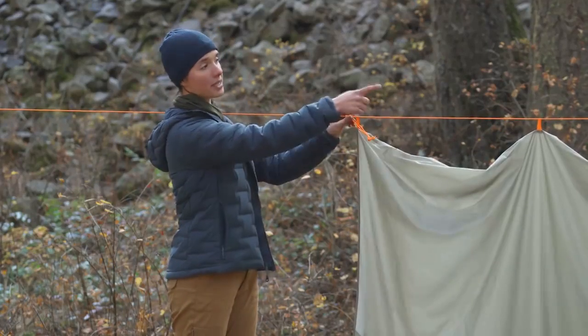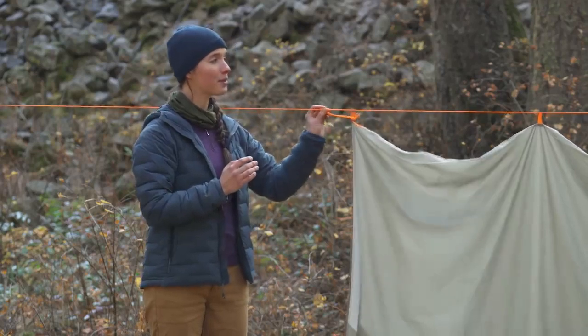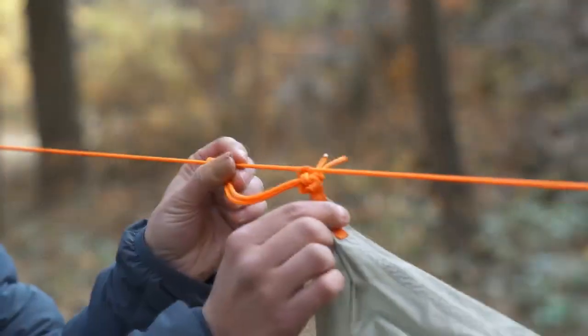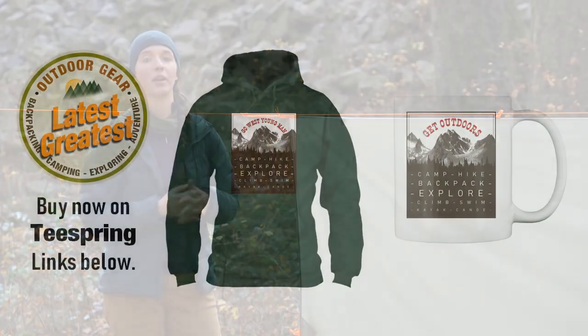So I've got a prusik tied on one end of the tarp and then another one here. The cool thing about friction hitches is that when you slide them around, they move easily when they're not under tension, but then as soon as you tension them, they lock into place. I've used a prusik here, but any type of friction hitch will work.